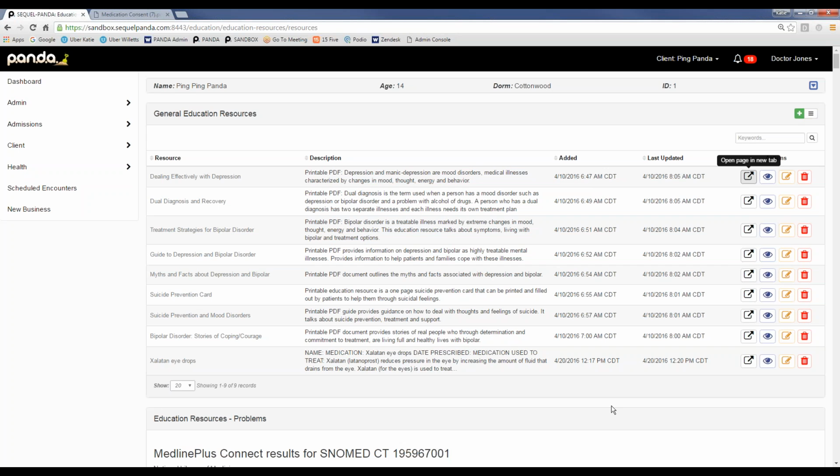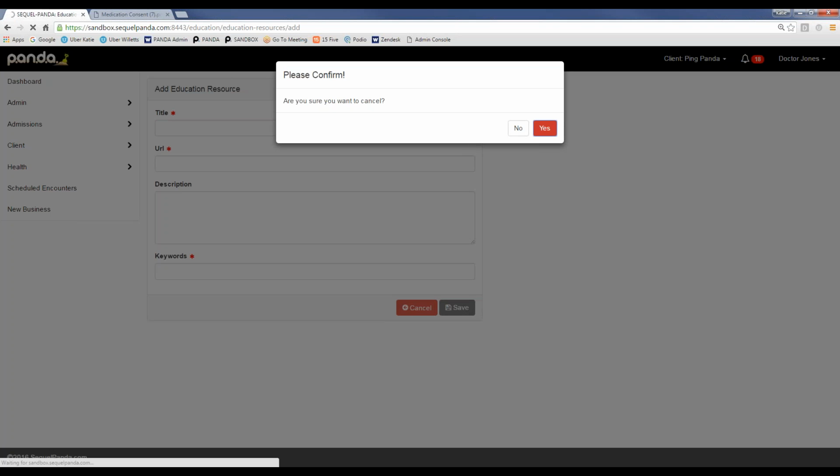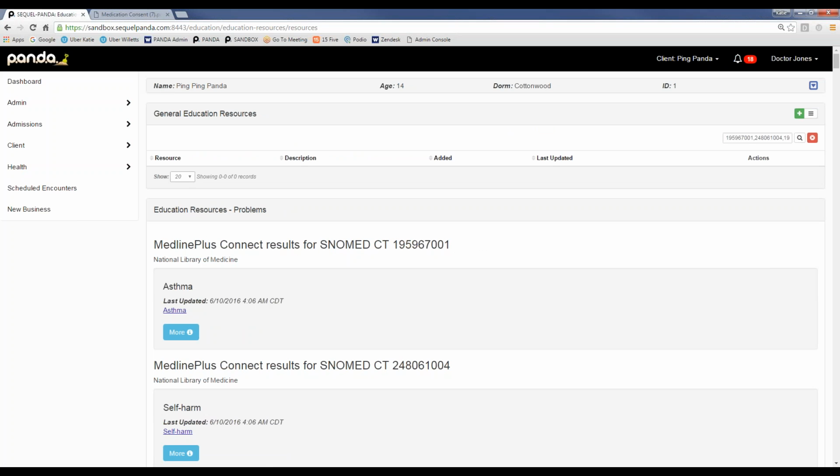If there are specific education resources you want to add that have a URL, you can click on the green plus sign. You put in the title, the URL, and the description, which is not required, but I think it's helpful, and then any keyword. So if this is depression education, I would definitely put depression as the keyword, so if you search by that keyword, you're able to find that resource. I don't anticipate sites using this a whole lot to add additional resources, but that functionality is available if you're interested in it.